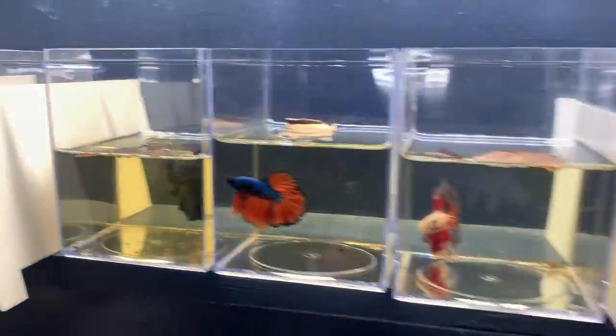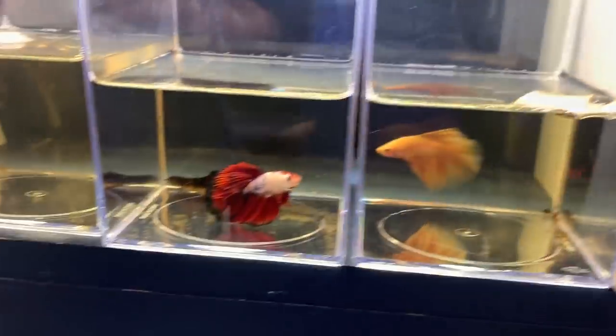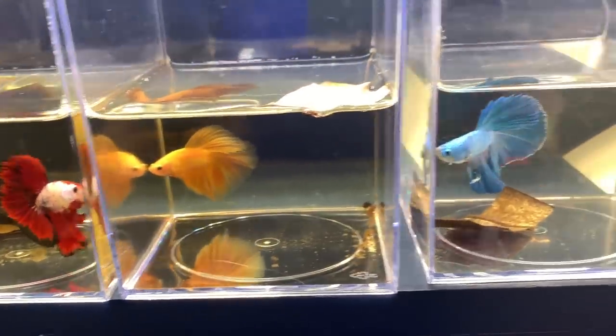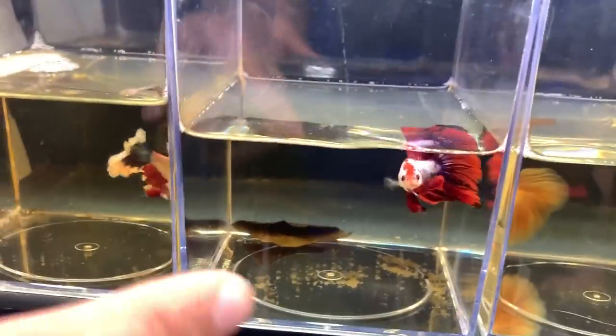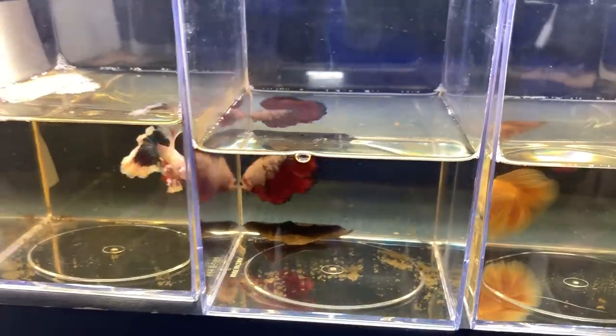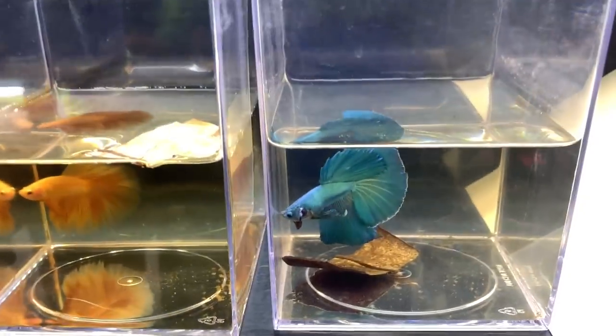These are called half moons. They got the longer tails. And the word plakat means the shorter tail. See, I didn't even know that. This guy right here. That guy's wicked. I just scared him. No, that's okay. Because I'm big and clumsy. That's right. Look at this blue one.